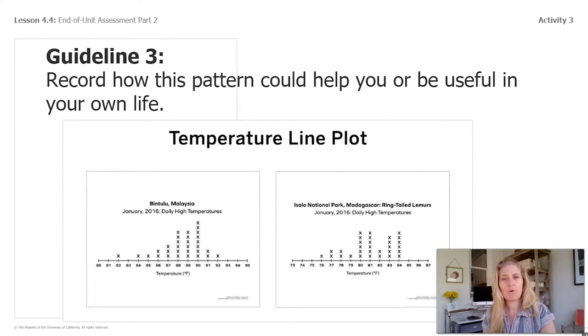Guideline number three, record how this pattern could help you or be useful in your own life. So I want to think now about how I could use this pattern in my own life. If I wanted to plan an outdoor activity for our class tomorrow, virtually, then I would need to predict the temperature so that everyone could be prepared.